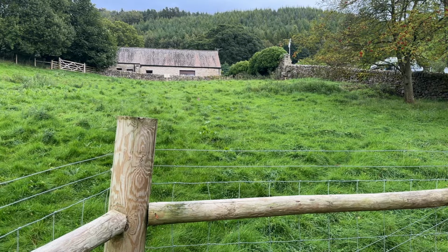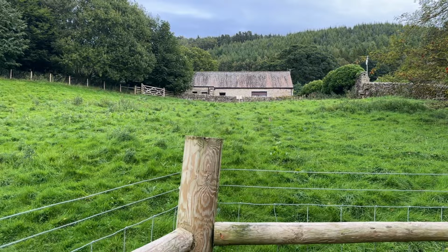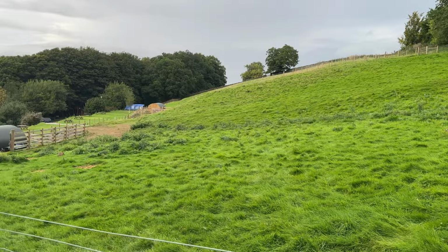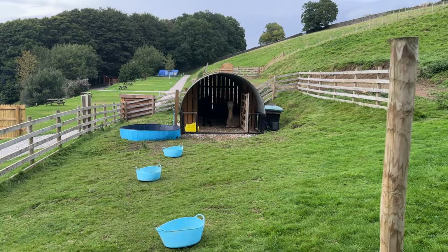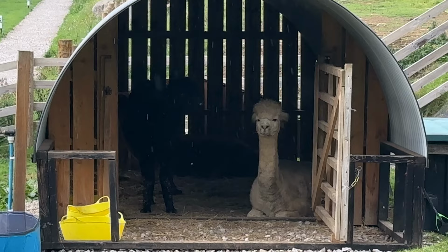Oh no, got dramas. The alpacas shrunk. Someone been feeding the alpacas. Where have they gone? Someone barbecued them. Oh, there they are, look. Not stupid like us two out in the rain. Got a little den.